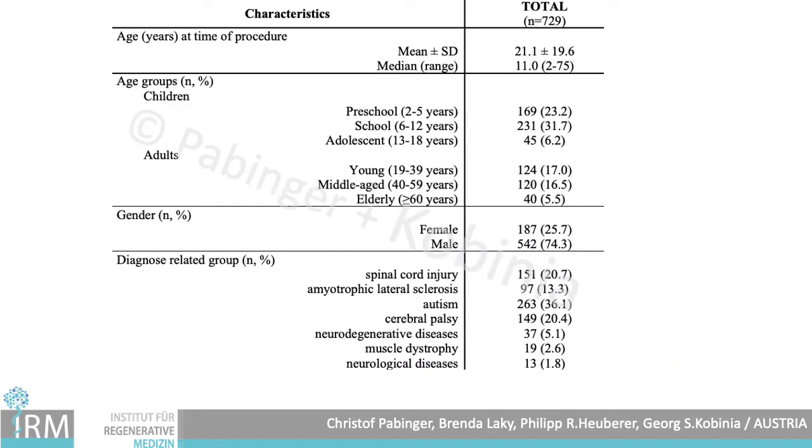So this is our patient summary, our epidemiology. The mean age is 21 years with a big range from 2 to 75 years. Female, male, there's an overhang of male patients. And you see we have a lot of different diagnoses of non-malignant diseases. Of course, there's a little bit of bias because the children with autism and cerebral palsy are a bit younger than those with spinal cord injury or with ALS. However, this is the biggest study worldwide with this number of data.